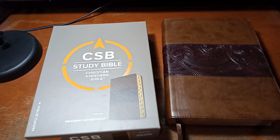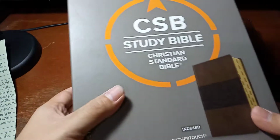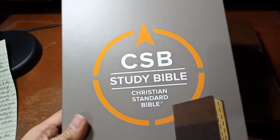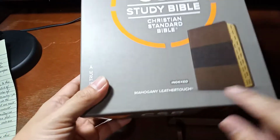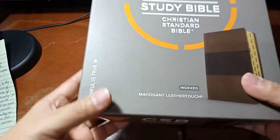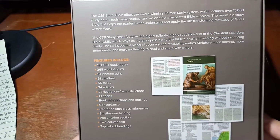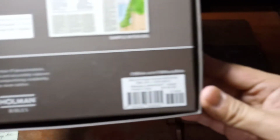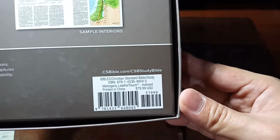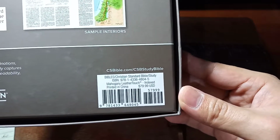Alright, so this Bible comes with a two-piece, very sturdy and thick box. CSB Study Bible, Christian Standard Bible, and this comes as an indexed Mahogany LeatherTouch. Details are at the back, so if you want to read the details, just feel free to pause the video. And we also have, wait for it, the ISBN number, retailing at $79.99.